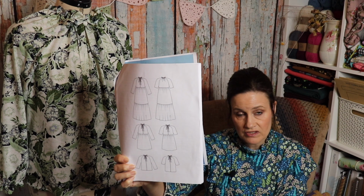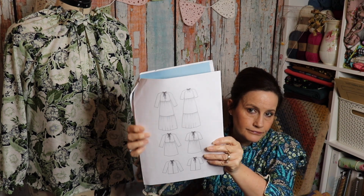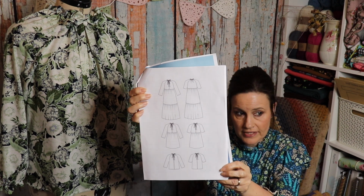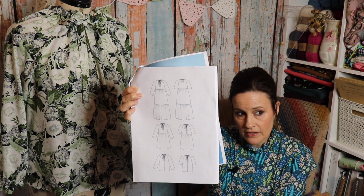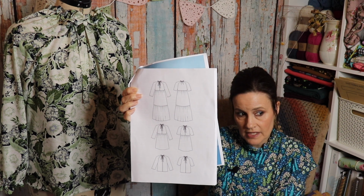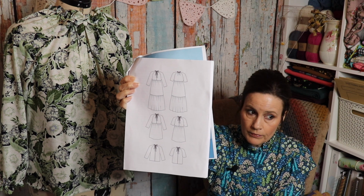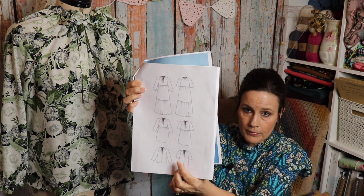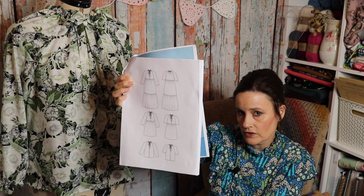So there's the blouse or the shirt length, they call it, the tunic length, or the dress length. And obviously it's got tiers on it. So to make the full length maxi dress, you just add the extra tiers. But I went for the bottom version, the blouse or shirt as they call it.